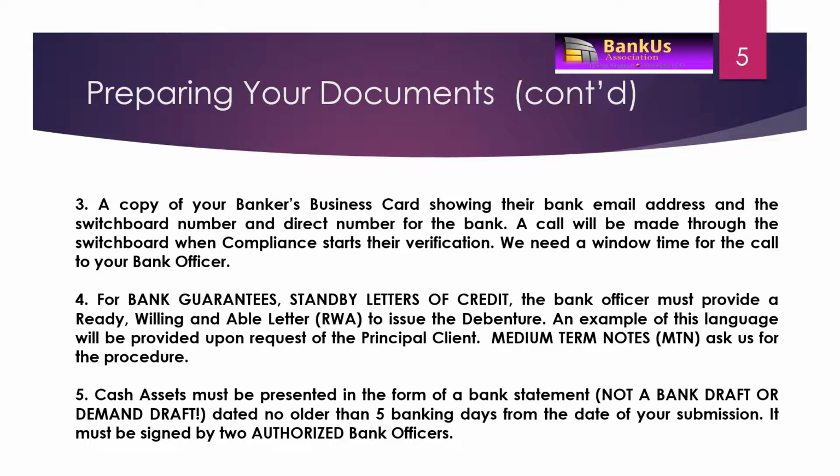For bank guarantees, standby letters of credit, and medium-term notes, the bank officer must provide a ready, willing, and able letter to issue the debenture. An example of this language will be provided upon request of the principal client. For medium-term notes, ask us for the procedure. It's pretty simple. If you have cash, once again, it must be presented in the form of a bank statement, not a bank draft or demand draft. It has to be dated no older than 5 banking days from the date of your submission, and it must be signed by 2 authorized bank officers.